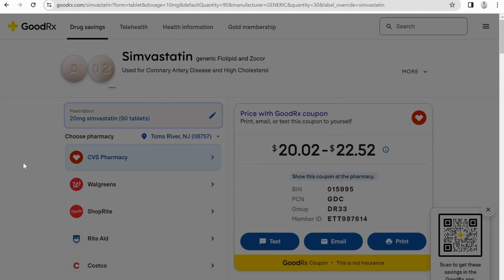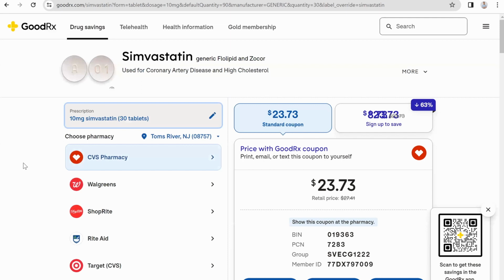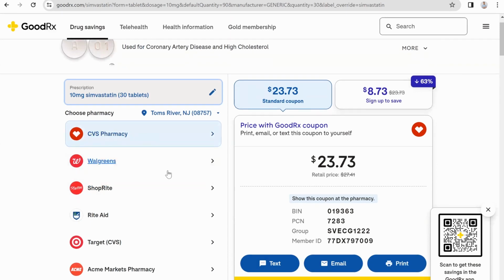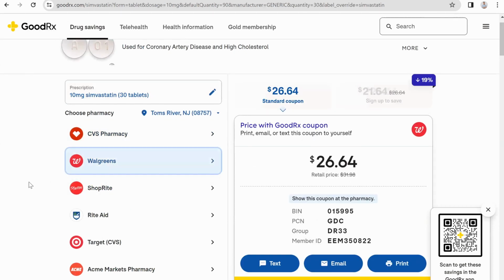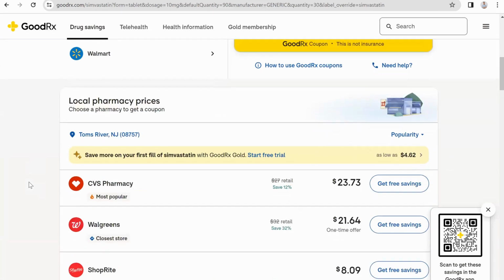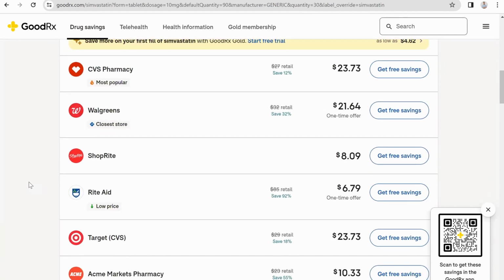It's loading now, but you're going to see that there are a bunch of different pharmacies in the Toms River area that I can do. And instead of looking at it this way, where I have to click each of them and see what their price is, what I'm going to do instead is just scroll down. And now I can see all of them at the same time. So you can see for 1 month what simvastatin would cost for 10 milligrams for once a day.